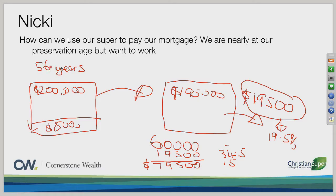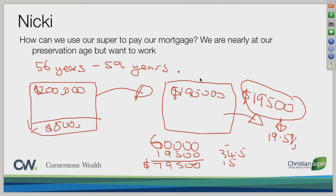So what we generally recommend is when somebody is of preservation age, but not yet 60, so they're 55 to 59 years of age, rather than withdrawing the maximum 10%, which is good to draw because you're paying down the mortgage, we often suggest drawing the minimum amount. So you're getting the benefit of being in the pension phase, as in you're paying no tax on the earnings within the fund, but you're trying to minimise your income tax as well. So rather than drawing the maximum, generally at that stage we say draw the 4% minimum amount.